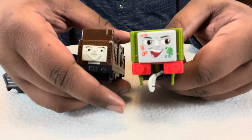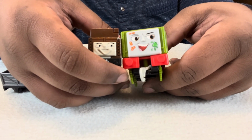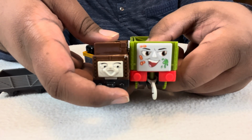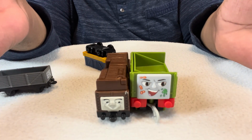You could honestly have a whole rake of these things and no one would be saying that it looks out of place. It would look quite nice. But these two are relatively similar in height in total. Even with the load and everything, these two still sit at about the same height here.